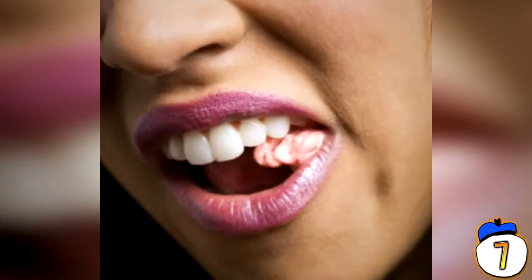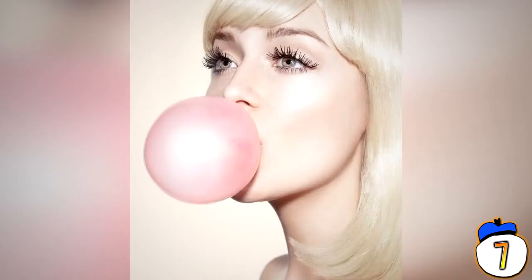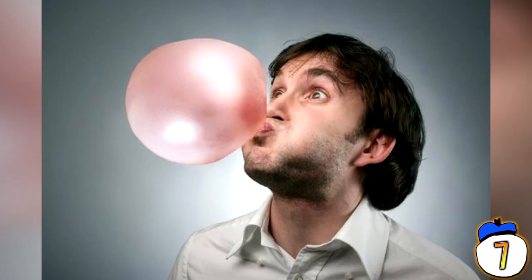Number 7. There's going to be a lot of times when you're feeling nervous, maybe going for a job interview or meeting someone for a date or waiting at the doctor's office. If you start chewing gum, your body takes over to instinctively say, hey, you're eating food, that means you're not in danger, and thereby your body gets less tense and you start feeling calm. And if you take minty gum, even better, it'll relax you and freshen your breath at the same time.